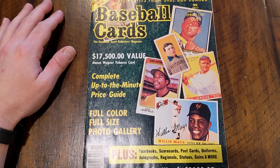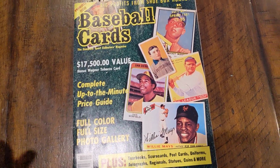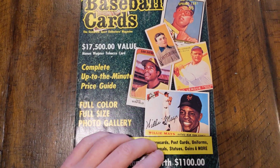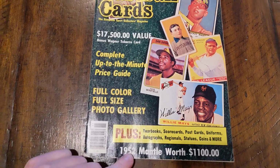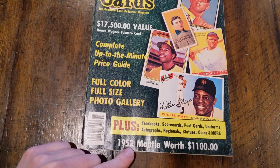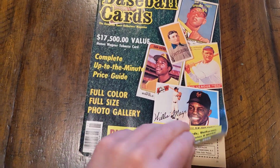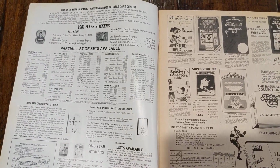The price guide in this magazine was generally considered to be not really accurate. People would rely on Beckett back in the day, but I did enjoy reading the articles and things of that nature. So it's funny to see this is, what, 43 years ago at this point. '52 Mantle worth $1,100. So let's just kind of go through this.